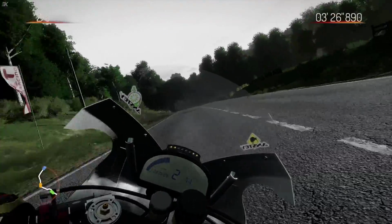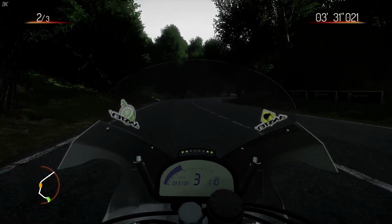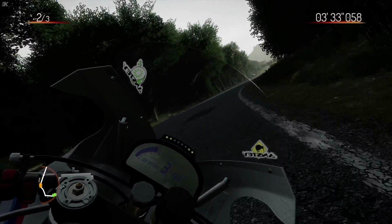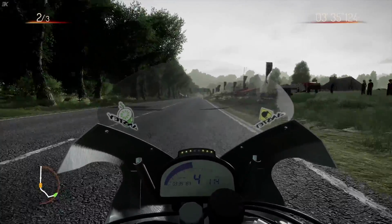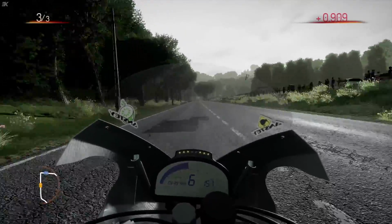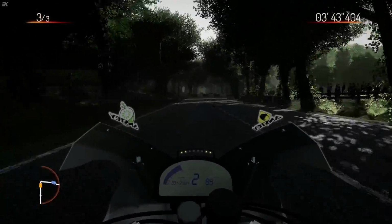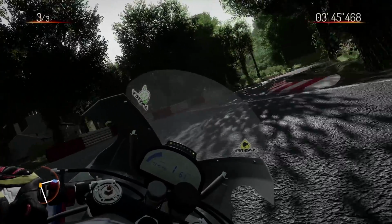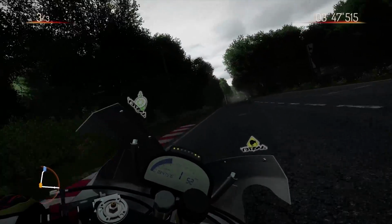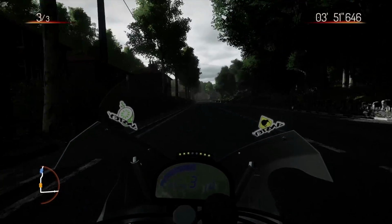And down to second, taking a bit of a wide line in the penultimate corner. And then into the final corner, down to third. Once again the rear is trying to get away. We just hold on as we go into the final lap. Oh, a second back now. Gonna have to find some time on this final lap, as the rear tries to get away again through the apex of that corner.